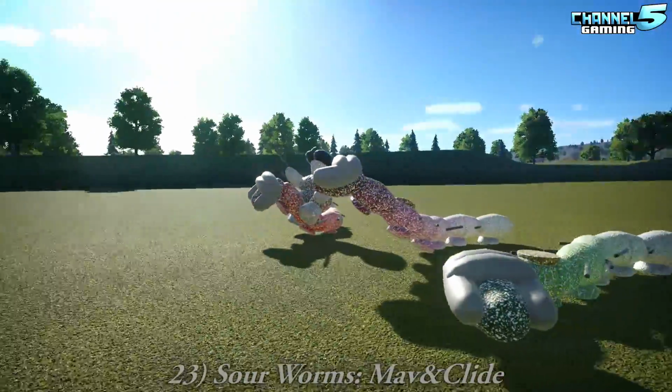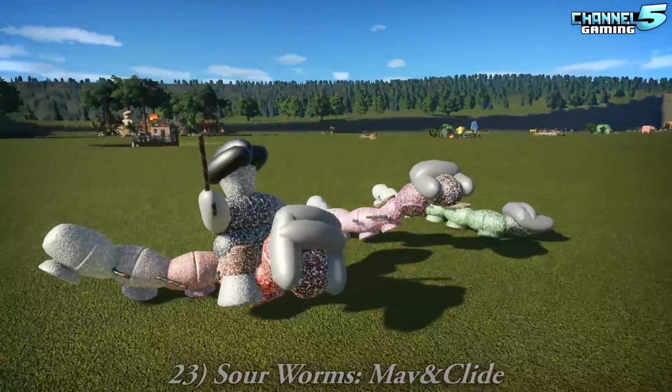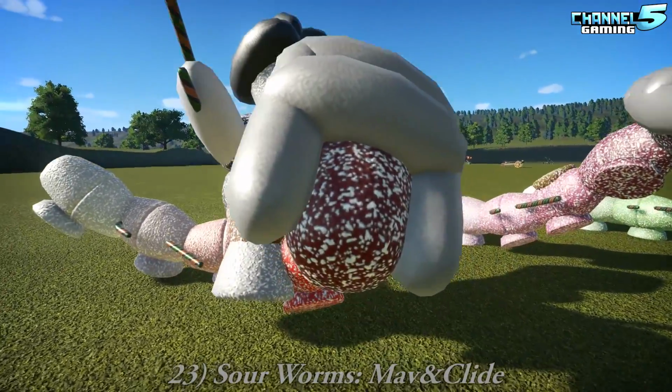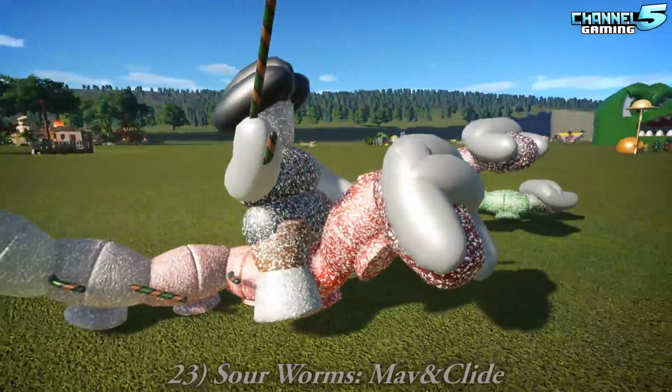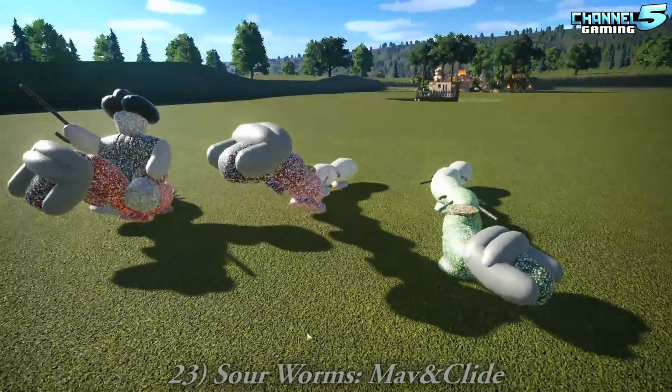Sour worms. Oh, they look evil. Oh my gosh, they're creepy. They got these like little Russian hats. Well, it's called revenge after getting his head squished earlier. He's finally come back with his worms.